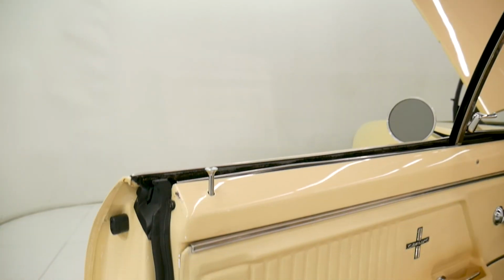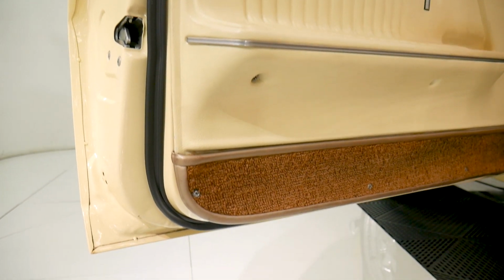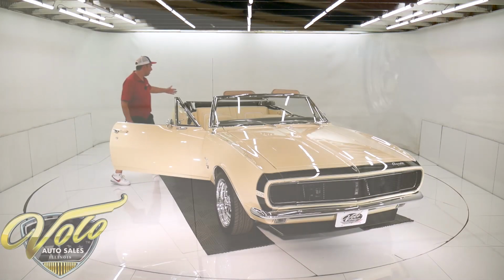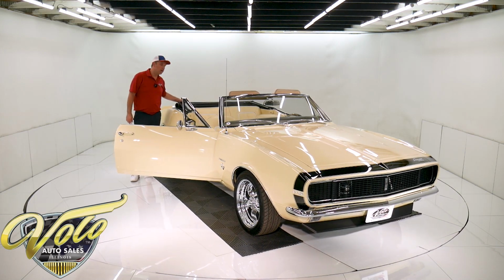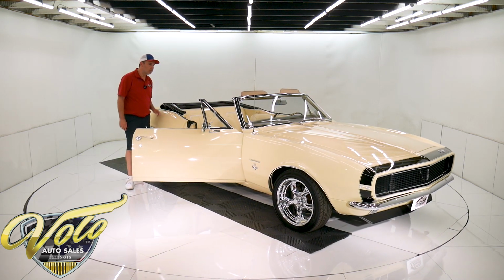Door jambs are painted up real slick like the car. New weather strips, new sill plates. The convertible top is power. It's black. It's new. Rubber weather strips are new.